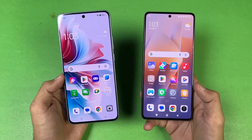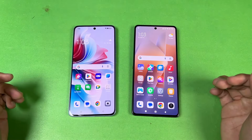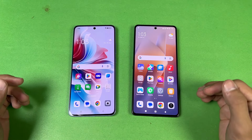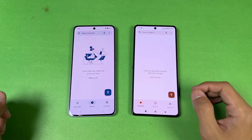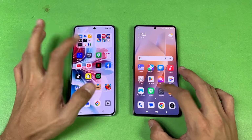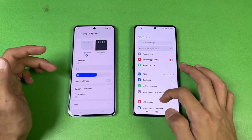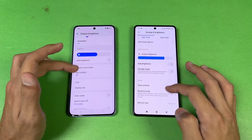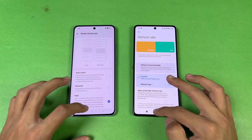Oppo has done an excellent job. And guys, everything's closed up, no application is running in the background. Also we have the same Wi-Fi network on both phones. Let's open up the phone dialer. Much faster on the Oppo. So now let's open up the settings. Again much faster on the Oppo. Now let's go to the display and let me show the refresh rate option. 120 Hz refresh rate on both phones.